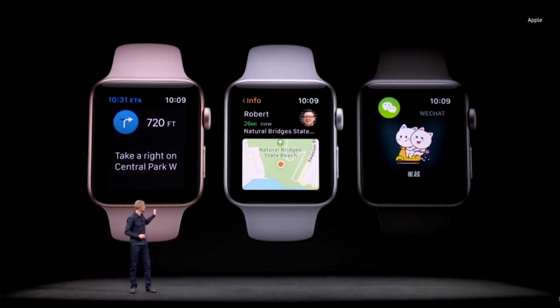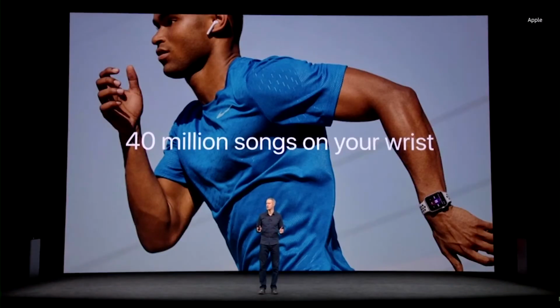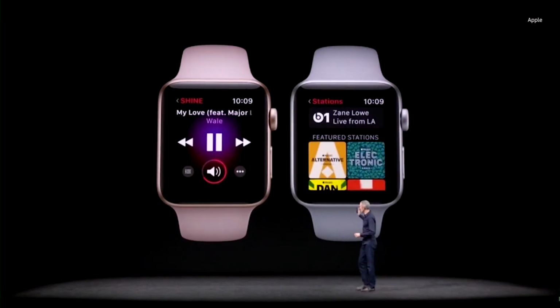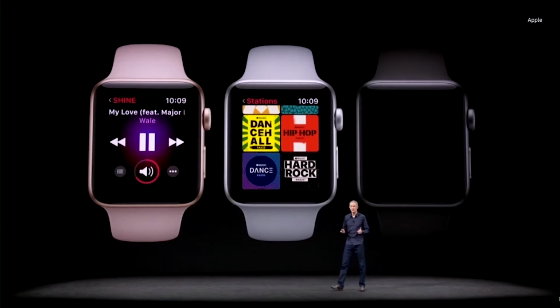You can use maps and get directions, and the location for Find My Friend automatically switches to your watch when you're away from your phone. And third-party apps like WeChat work over cellular as well. You can stream 40 million songs on your wrist. You'll have access to all your favorite music. You can listen to Beats One Live or any Apple radio music station. You can even ask Siri to find you the perfect track.